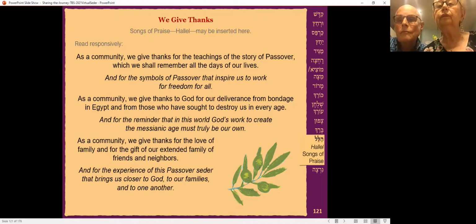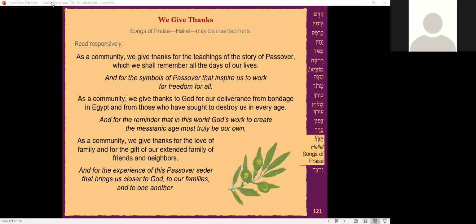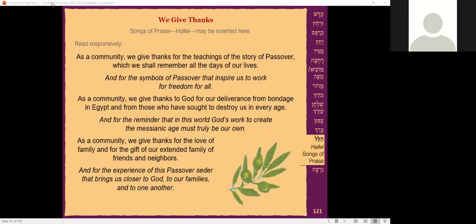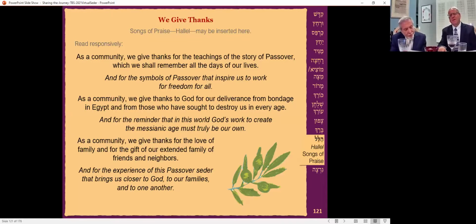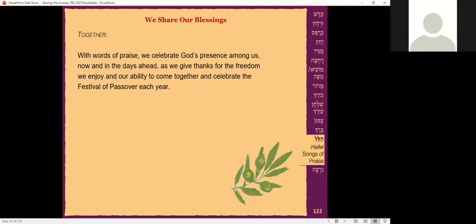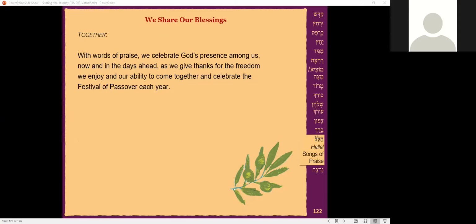And for the reminder that this world, God's work to create a messianic age, must truly be our role. As a community, we give thanks to the love of family and for the gifts of our extended family of friends and neighbors. And for the experience of this Passover Seder that brings us closer to God, families, and to one another. Words of praise, we celebrate God's presence among us now and in the days ahead. As we give thanks for the freedom we enjoy, the ability to come together and celebrate the festival of Passover each year.